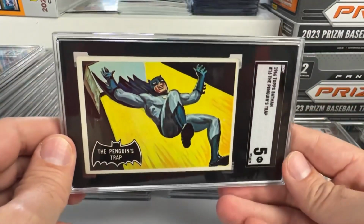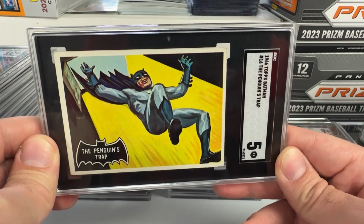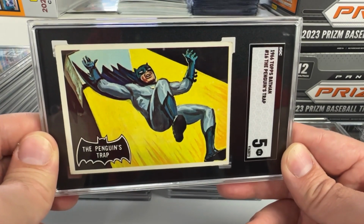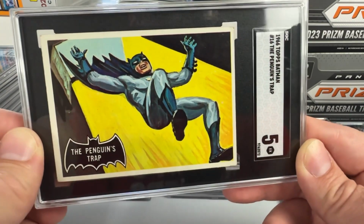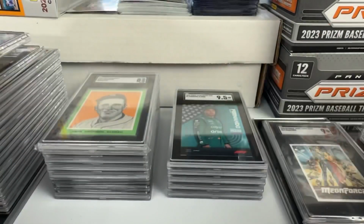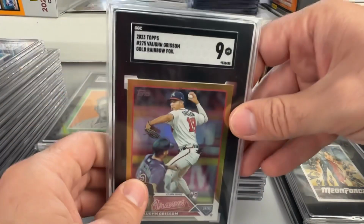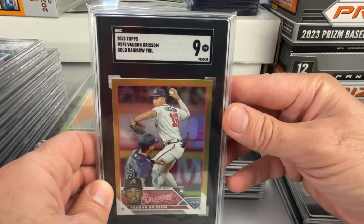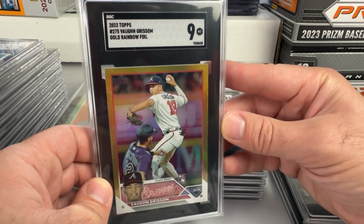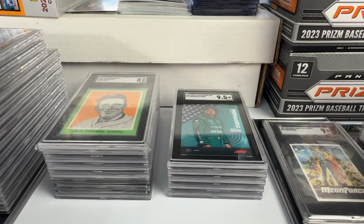Go non-sports for a moment. This card looks great too. This is a 1966 Topps Batman, the Penguin's Trap. Received a 5, so a 5 on the 66 Batman card. White borders, black matte. I think it looks great. Gonna have some more baseball here. This is a 2023 Topps Vaughn Grissom. Gold rainbow foil in a 9, so mint 9 on the rainbow foil Vaughn Grissom.